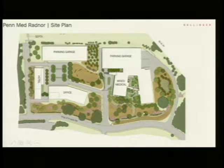The rest of the site development will show you a little bit more about the landscape, but we are incorporating a trail that runs through the site, and may eventually connect to the underpass under 476, and we are inviting the public into the space with other trails that run into this courtyard, and then also up into the SEPTA station over here.